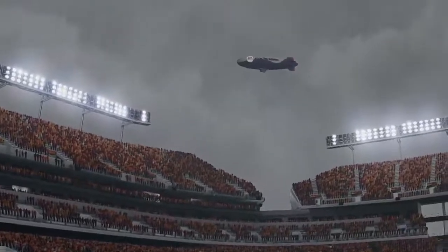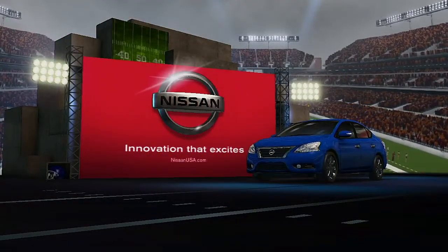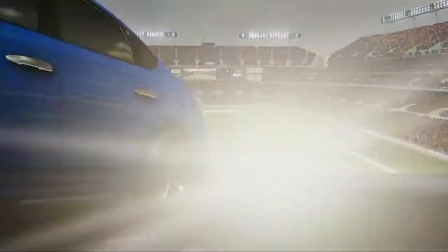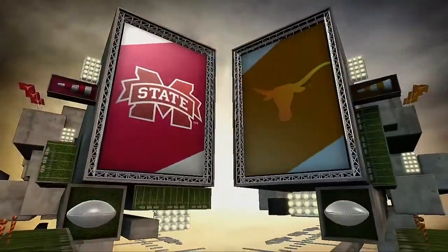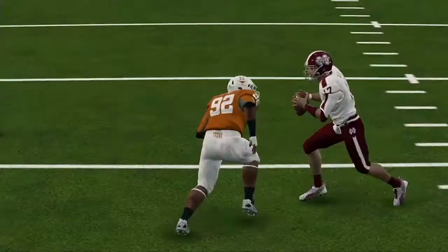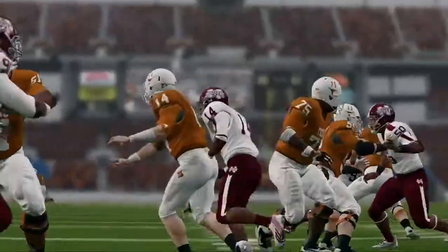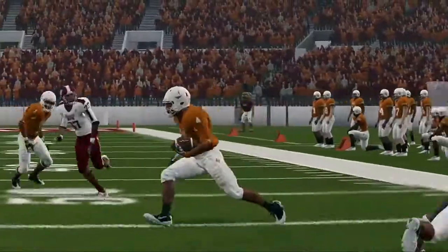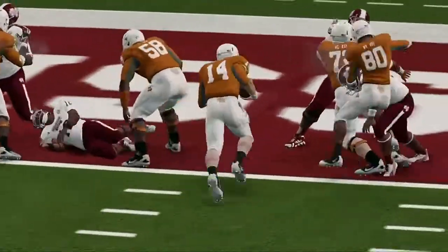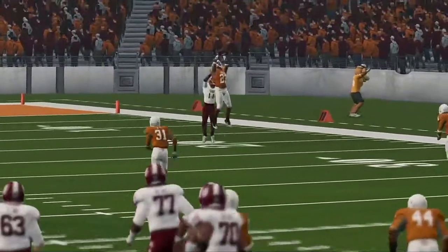We've played 30 minutes. Glad to have you with us on the EA Sports NCAA Football 14 Halftime Show presented by Nissan. Innovation that excites. David Pollack and I are here in the studio to break down everything that just happened in your game. A tight, hard-hitting, low-scoring affair. Great affair. You can say it like it is. This is right in your wheelhouse, Pollack. I mean, this is exactly in your comfort zone.